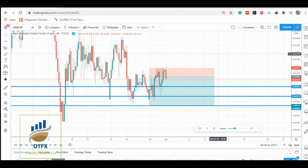So on US 30, we hit our 1-to-1. On NASDAQ US 100, we have our take profit hit. GBPAUD take profit hit. New Zealand Swiss franc, our 1-to-1 target was taken, and US 30 1-to-1 was achieved too. So it was a successful trade.